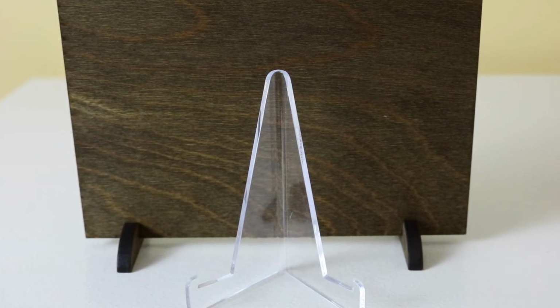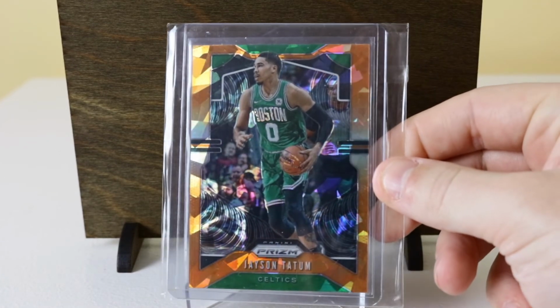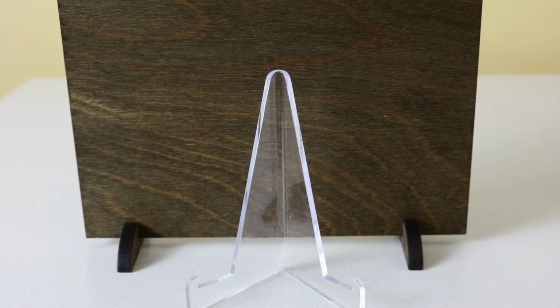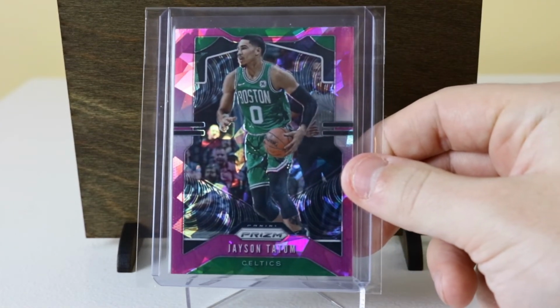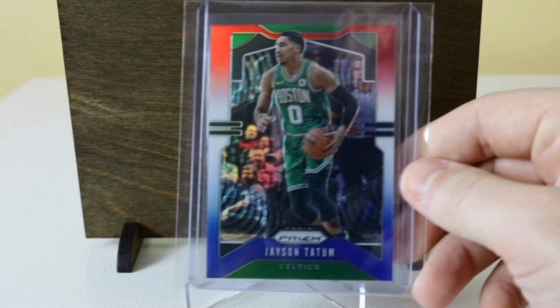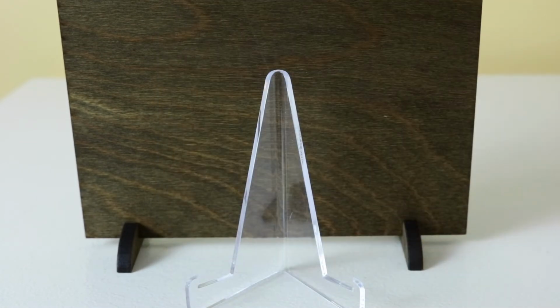Next, some Jayson Tatums, who has also looked really good. Jayson Tatum silver. Then we have a couple of the orange cracked ice. The pink cracked ice, which I believe is picked up through the mega boxes. The red, white, and blue, which is through the hangers.